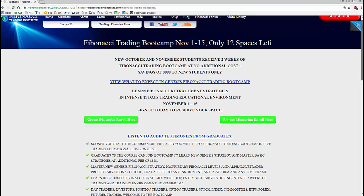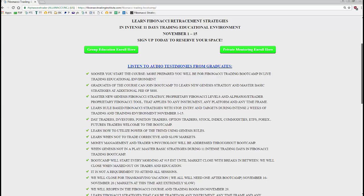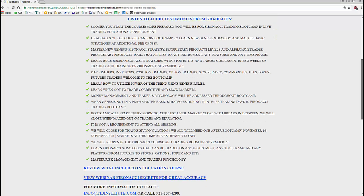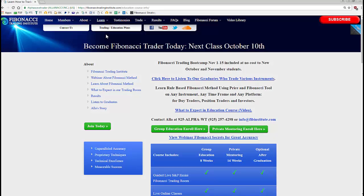In a bootcamp, you will be learning Genesis strategies that are not part of the regular course. The Genesis concentrates on points of entry, on short-term charts with focus on institutional long-term levels. Genesis is not part of the regular course. When Genesis is not in play, we will be concentrating on regular strategies. You will be learning the definition of correction. You will be learning proprietary Fibonacci levels and the proprietary Fibonacci tool. Bootcamp is part of the regular course.